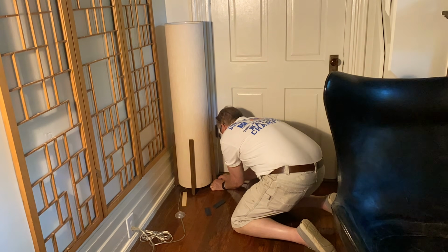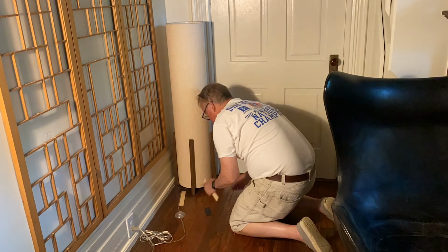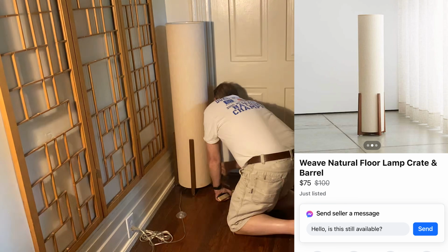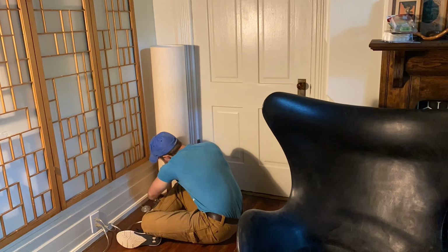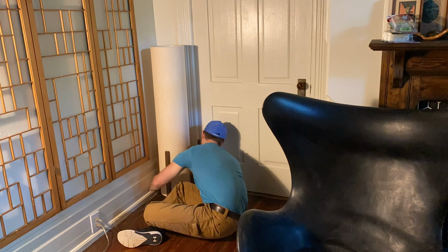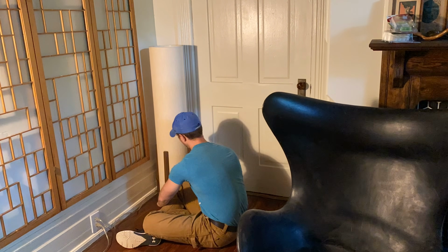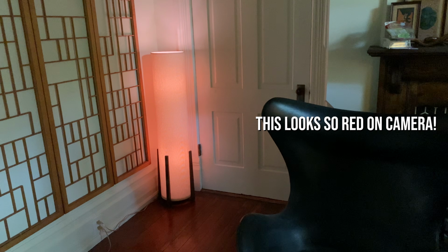I did, however, find a great lamp for over in the corner in front of the screen. I wanted to bring a little bit of light to that corner, and I found this awesome Crate and Barrel lamp on Facebook Marketplace for $75. It had a few little marks on the shade, so I ended up getting it for $60, but I think it adds a nice warm column of light over in the corner. Soft diffused light I think is the best lighting for a bedroom since it gives a moody, dramatic, atmospheric feel and also is very flattering.